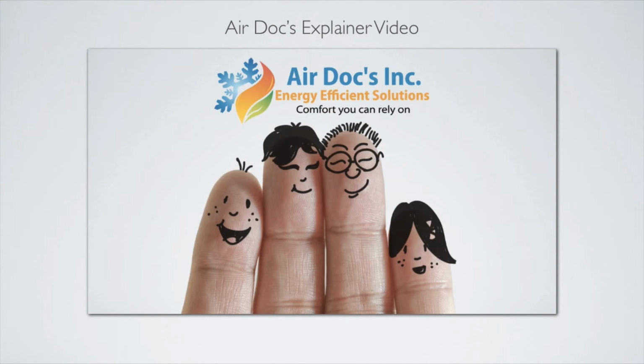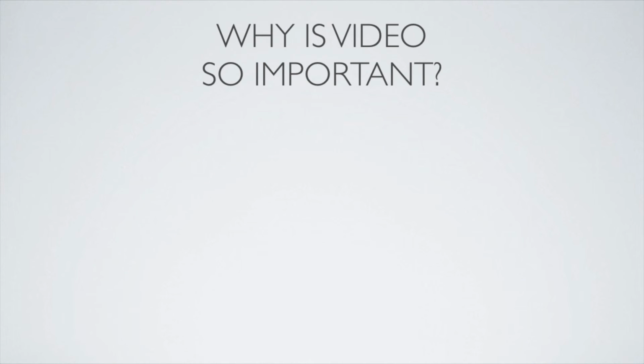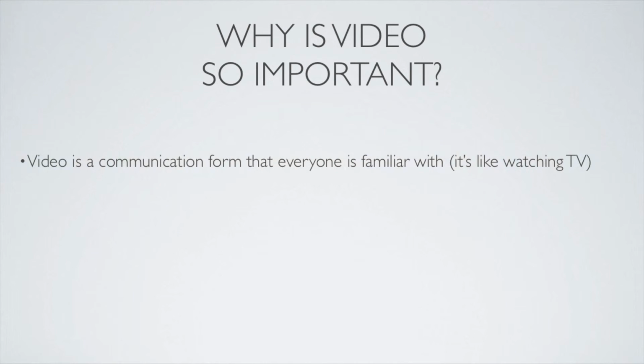It is a very effective ad. It comes in at right at 1 minute, and even though there's trailer music afterwards, which can be cut, this commercial can easily also be used on television. So why is video so important? Well, as you saw, video is a communication form that everyone's familiar with. It's just like watching TV.